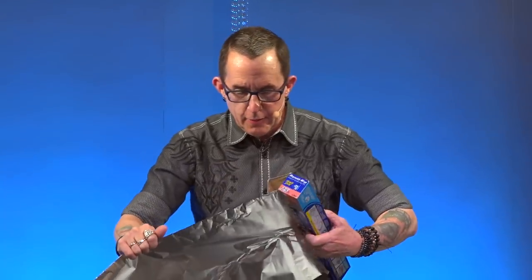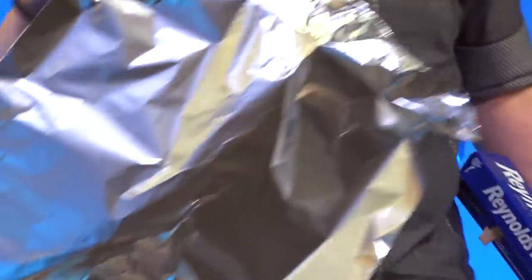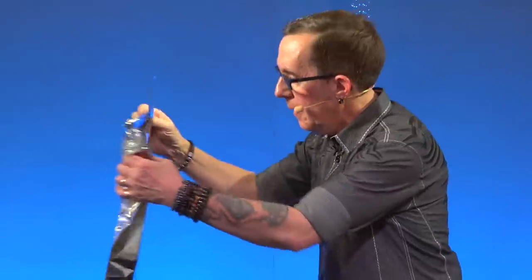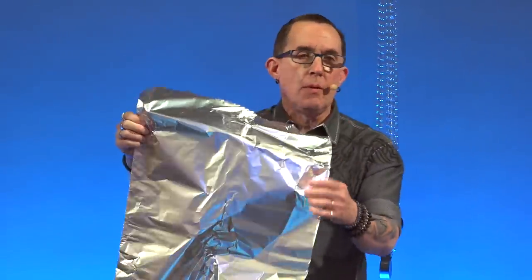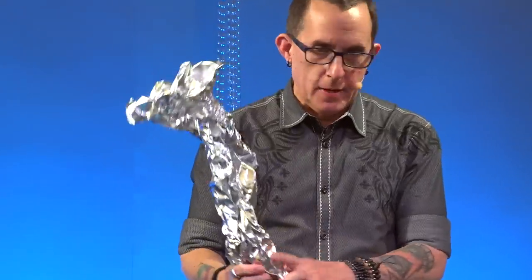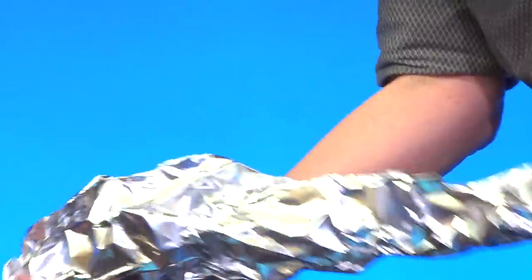I'm gonna roll out a nice, big, long piece here. And the whole point behind this is just to show you that sometimes the least obvious things are the best things. You just gotta play with them and see what you come up with. So keep in mind that most aluminum foil has two different sides. One's the really shiny side. One is kind of the dull matte side. I'm not kidding when I say I don't like working any harder than necessary, so I will work with the dull side. I don't wanna make my life any more difficult than it needs to be, okay?